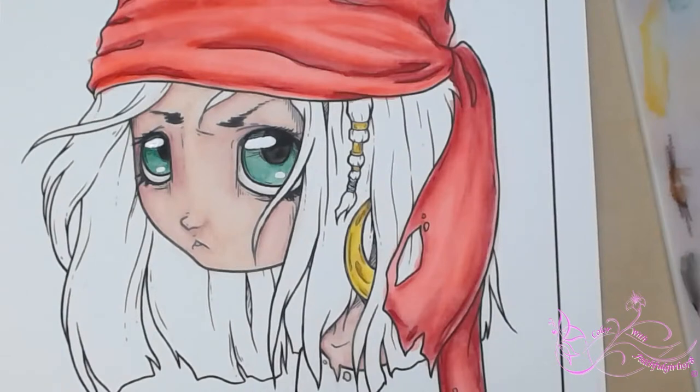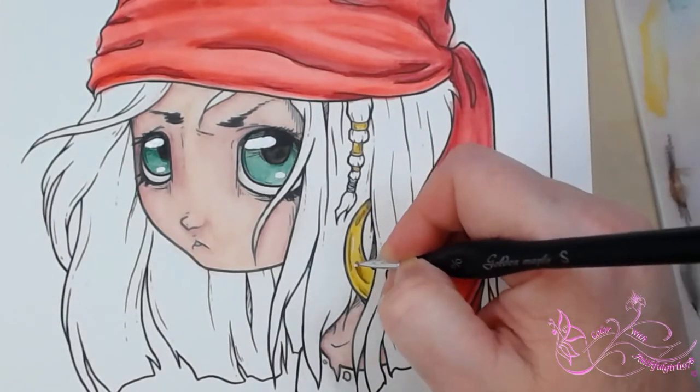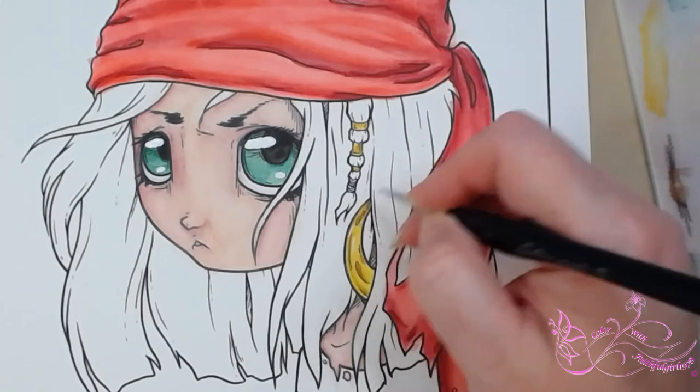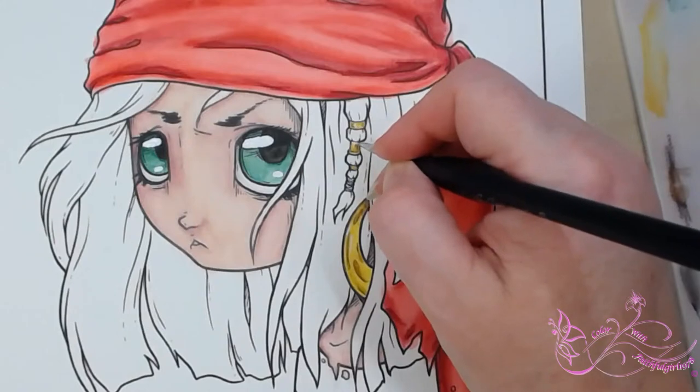Make sure you clean your brush out properly when you use gouache too, because it makes it all stiff and weird looking. I'm just going to add some of that white into my little gold sections here. Make some sparkle.